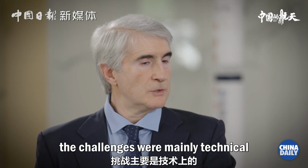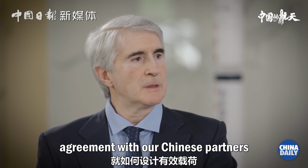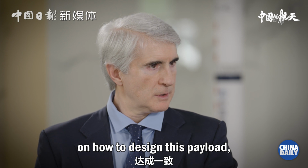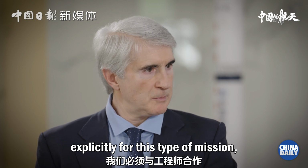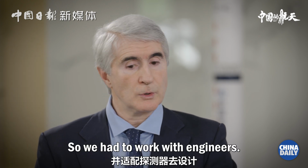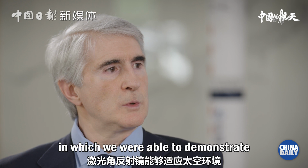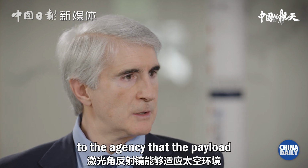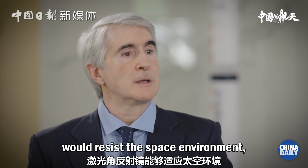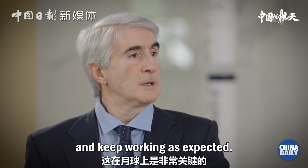Well, for us, the challenges were mainly technical because we had to find an agreement with our Chinese partners on how to design this payload explicitly for this type of mission and how to accommodate the instrument on board. So we had to work with the engineers. We had to do qualifications in which we were able to demonstrate to the agency that the payload would resist the space environment, which is very critical on the moon, and keep working as expected.